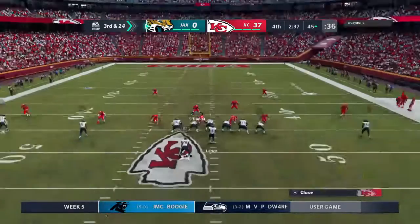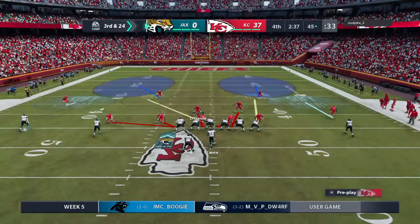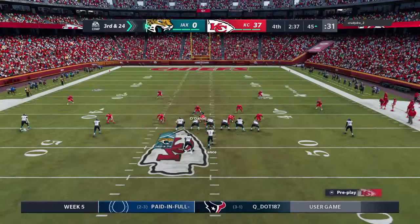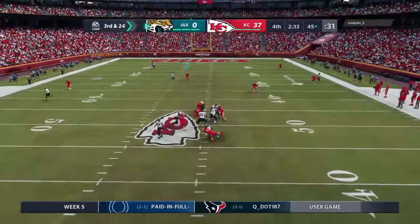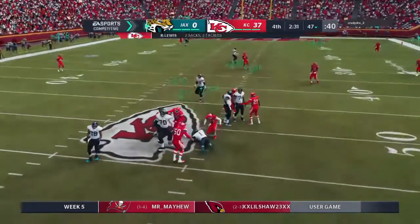So the false start certainly doesn't help matters as they'll try again now. 3rd and long. The play action fake. They'll look to throw. And he's going to go down again.